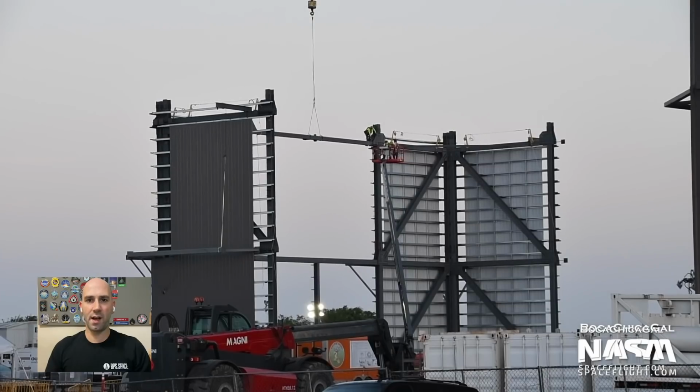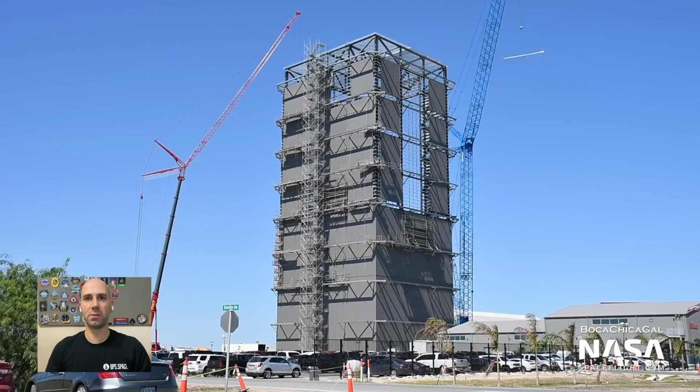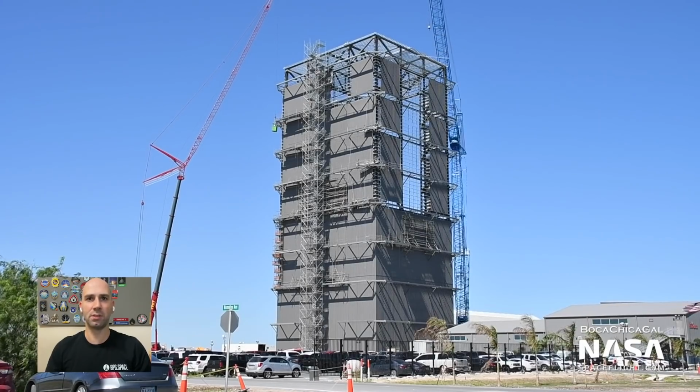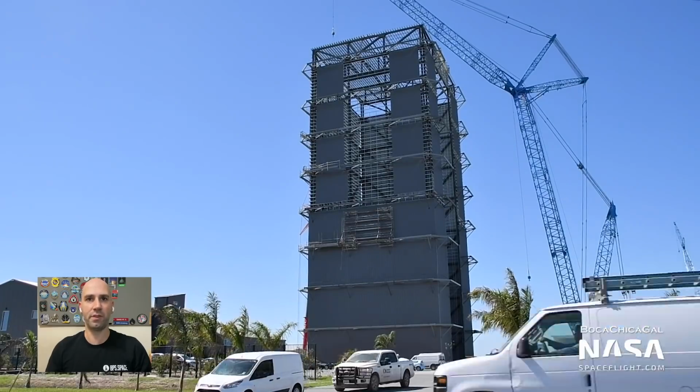Next up, this is what the high bay looked like 2 months ago when we last checked in on it. Now, it's an absolute monster. Work on the roof and exterior is rapidly progressing and looks to soon be finished, which is good because the high bay will be needed for stacking Super Heavy boosters.